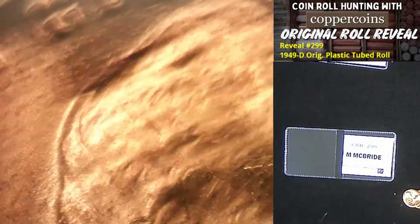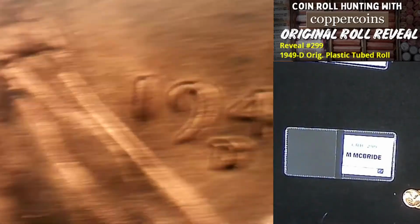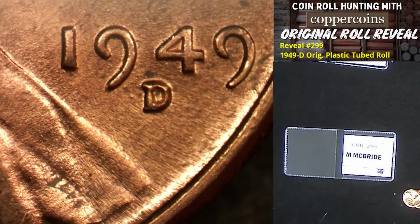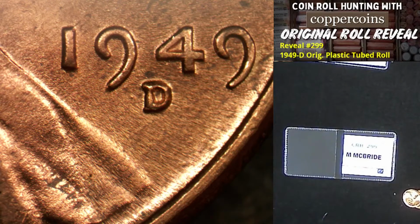It's that same die again. There's a little pickle spot. It's a bump to the west of the D. Oh, we're busting out here today. Marshall.